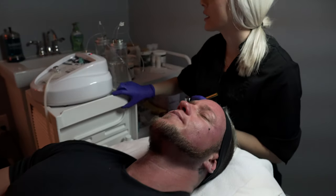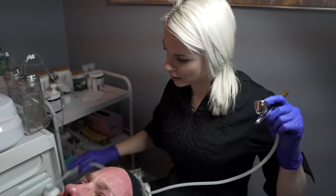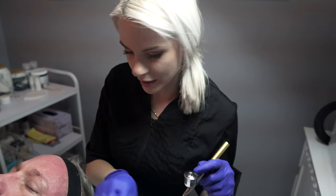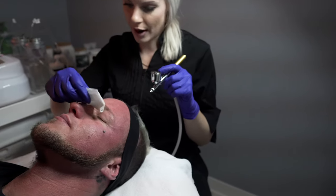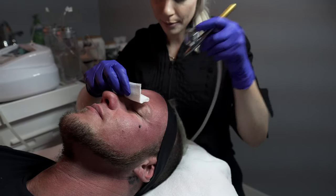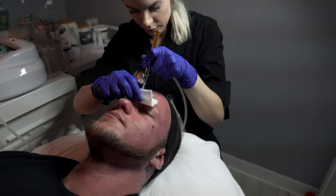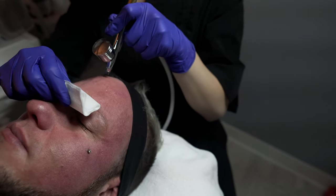Yep. So this, the oxygen, detoxes the skin. It's putting oxygen into your cells, so they're gonna function a little bit better, and then antioxidants and the peptides basically plump the skin, hydrate it, and wake it up. This is probably my favorite part.